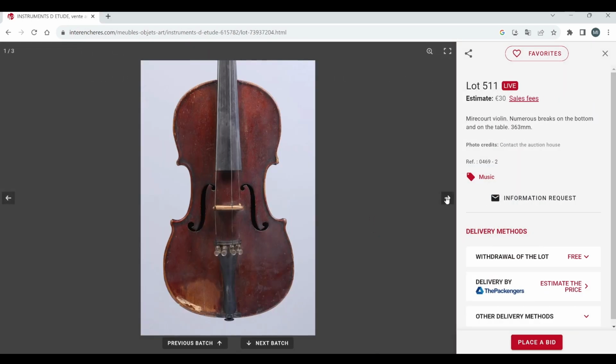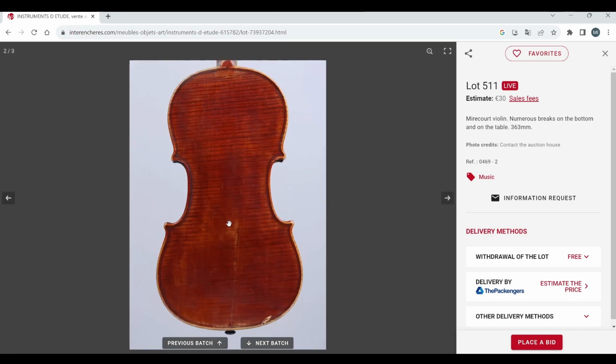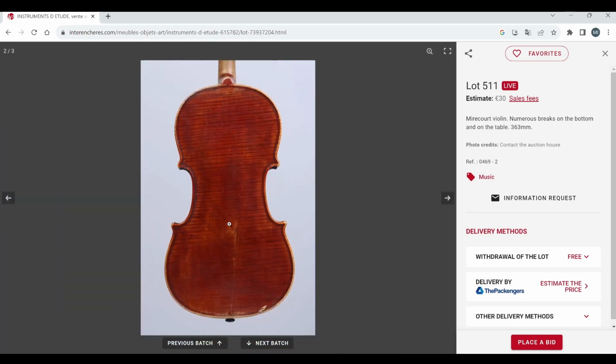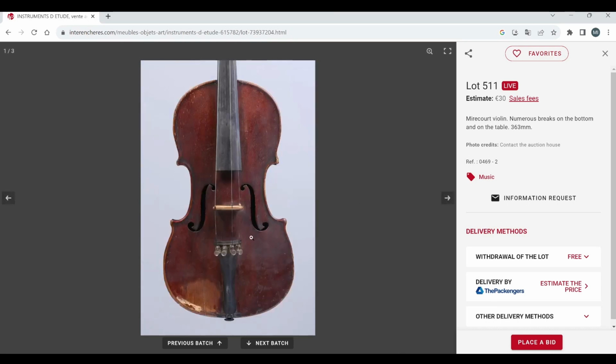Interesting. Mirecourt violin. Let's have a look at this one. €30 to start. 363 length back. That's kind of interesting. It's got this massive crack on the back. I quite like that actually. I think that's not too bad. Quite a nice looking instrument. Obviously needs a lot of work and repair, but an interesting one.